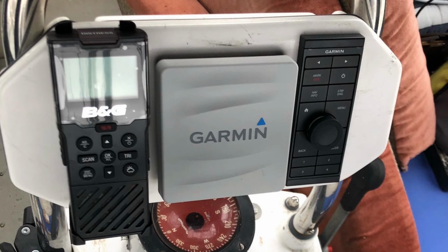It charges in its stand, same as contactless mobile phones do now. So it clips in its stand there and it'll charge quite happily. And I never have to worry about cables or anything like that. 100% waterproof, and from the cockpit I can get full range and full use of my VHF radio. And it's got the AIS on it and everything, so when the alarm goes off I can actually cancel it from there without having to go down below and cancelling it from there.